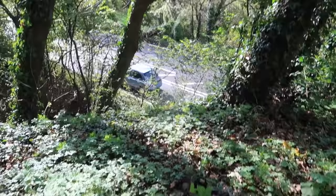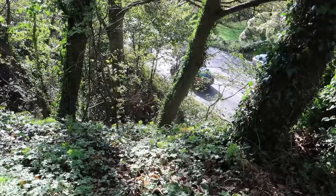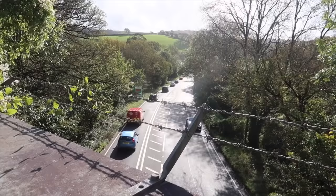Wow, they're all going so slow. Let's get on the bridge and see why. Traffic jam.